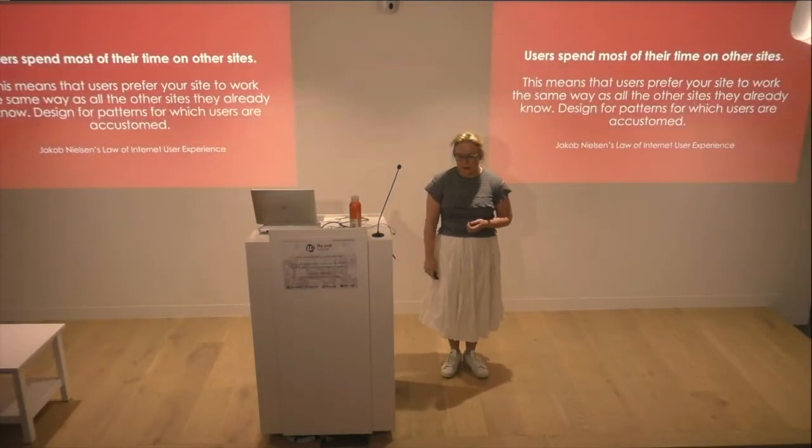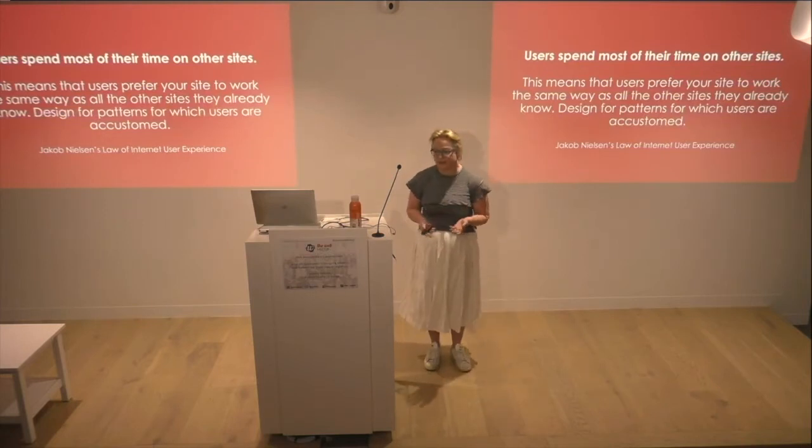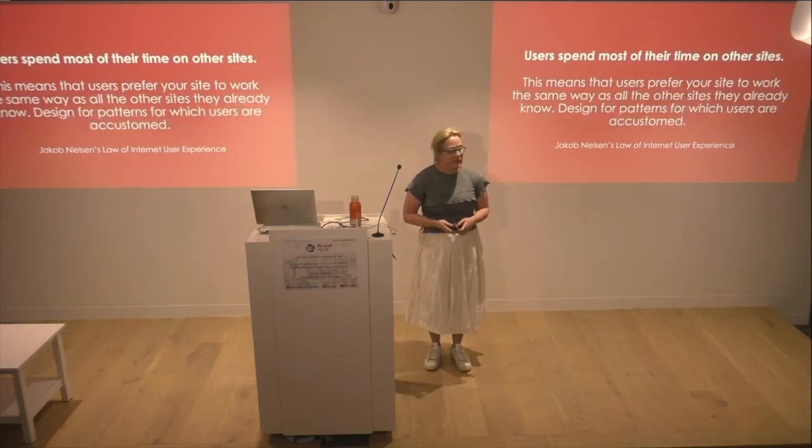Here's a great quote from Jakob Nielsen, and Jakob says that users spend most of their time on other sites. So when you're thinking about your website experience, you should really consider all the other website experiences that are like yours, because that's super important too. This is in an article on the NN Group website called Jakob Nielsen's Law of Internet User Experience. It's a little bit old, but I definitely urge you to read it.